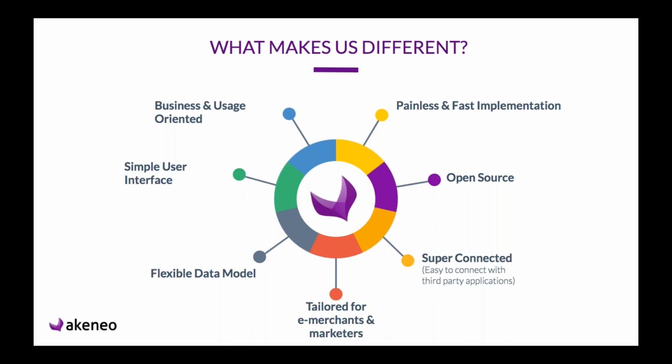So there's a wide ecosystem out there of connectors and resources that you can leverage to make your e-commerce solution work. And also we find that most of our competitors aren't made for marketers, right? They're made as IT solutions. At Akeneo, we really focus on that marketer, the person that's putting in that product information. That's the main focus of Akeneo, because those are the people that really make that customer experience and help you close those sales.